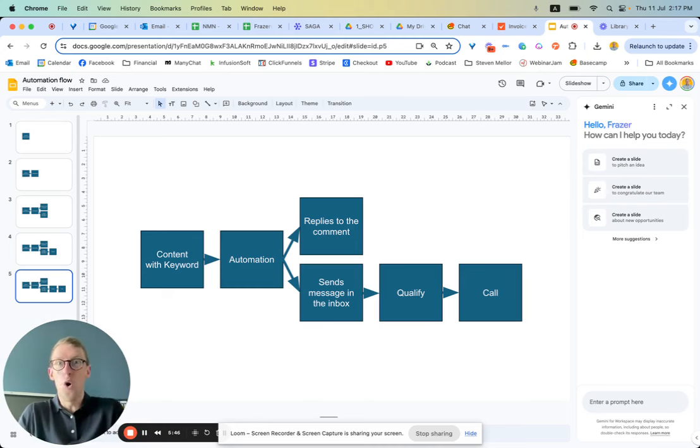So this is all I've done, apart from instead of qualifying and doing the call, I've literally just sent the link to buy the book. I've sent the link to download a freebie. I've sent a link to join a workshop. That's all I've done. I've kept it super, super simple. I was one of the first people to set this all up. I just haven't really talked about it too often because I didn't feel like it was super necessary. Now the whole world seems to be doing it, so I'm sharing my point of view on this as well.